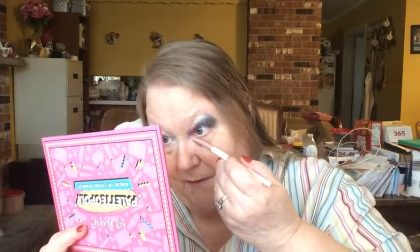All right, and then for the lower lash line, the shade is As If, which is this yellow. Y'all know I do not like yellows too much at all. So, let me find another little brush. Let me use this one. And this is a matte, so it should show up pretty easy. Let me start right here where the purple is coming around the corner.